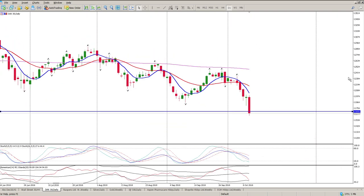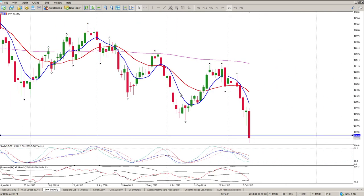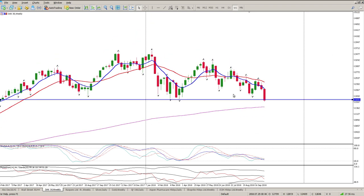In some people's eyes, that activates this big head and shoulders. Let's get back to that. You can see there's shoulder, head, shoulder. So this is a pretty strong signal for anybody looking for a head and shoulders move, where the DAX is going to continue moving to the downside.